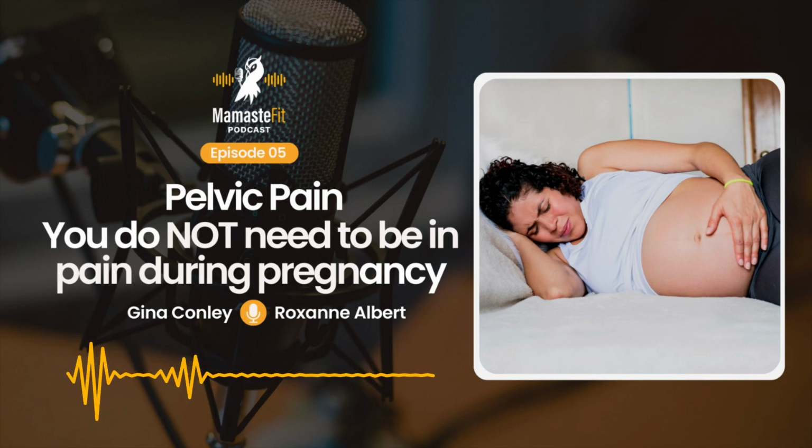You can either have pubic symphysis dysfunction, which is going to be more on the front side of the pelvis. You can have SI joint dysfunction, which is going to be more on the back side of the pelvis, maybe sciatic type pain, low back pain, or a deep glute pain. Or you can even have tailbone pain, again really deep in the glute. Usually we only have one of them, but you may have a combination, and it may shift around throughout your pregnancy.